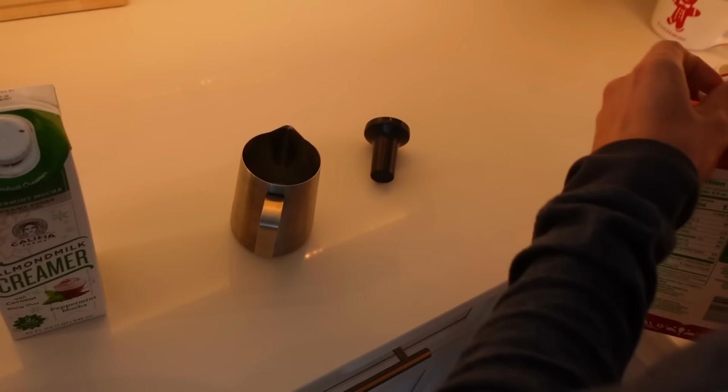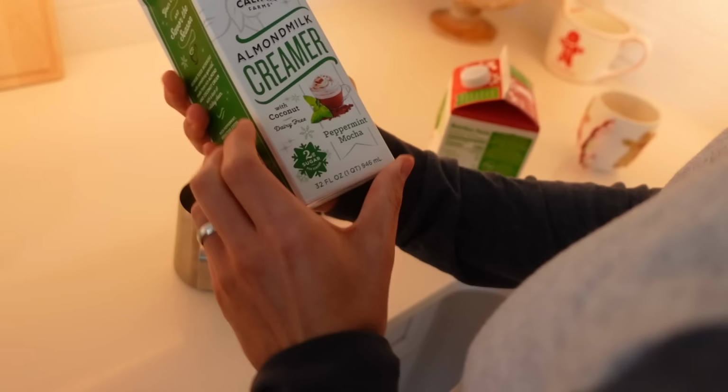Brandon's making us some fuel though. Right? What do we got here? A little peppermint mocha action. Yeah, milk. Delish. Peppermint mocha, almond milk, creamer. Yay, ready to go.